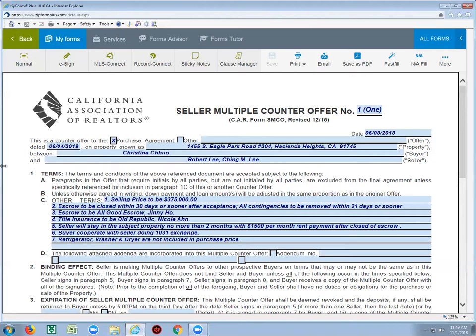Yes. How do I cancel it? You immediately give the seller multiple, you switch. See the withdraw offer. See what's the option here? The 2C. Okay, you check the 2C. Okay, replaced by multiple counter offer. Yes, yes, yes. Okay, then you're okay. You're legal. But if the buyer's signing your single counter back before you send out this, too late.